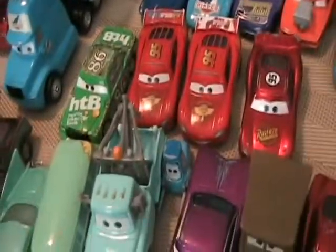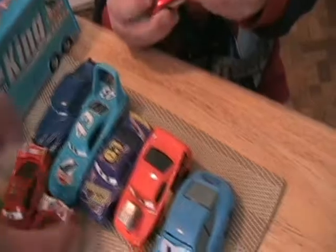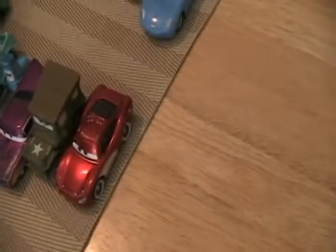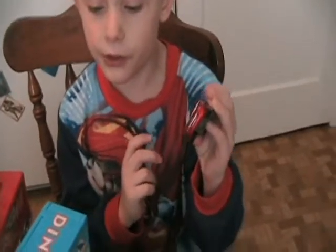We have another Lightning and another Lightning and another Lightning. Actually, these two are not part of it. Those are from the second one. They say World Grand Prix on the spoiler. So those two are not part of it. But this one is when he didn't have the Piston Cup racer. Yeah. Yep, he still has Rusteze on him.